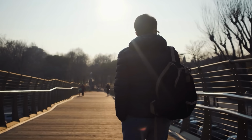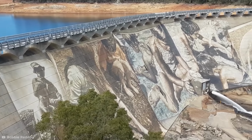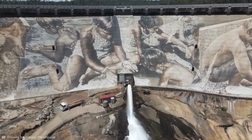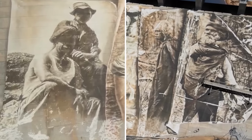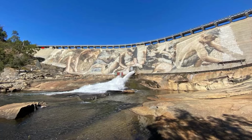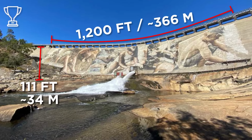Van Helten traveled to the nearest town to the dam and got to know the people before beginning his project. The result is a series of different scenes from the community's life and history, including pictures of children playing in the dam water alongside snapshots of local workmen and Aboriginal folks alike, immortalized in enormous height. Next to his already impressive street art, this 111-foot-high, 1,200-foot-wide masterpiece easily wins out.